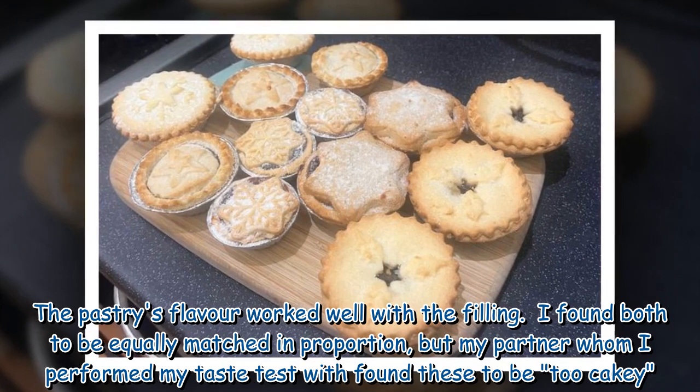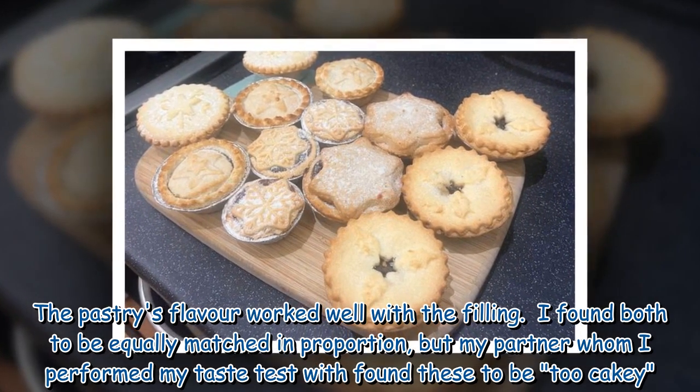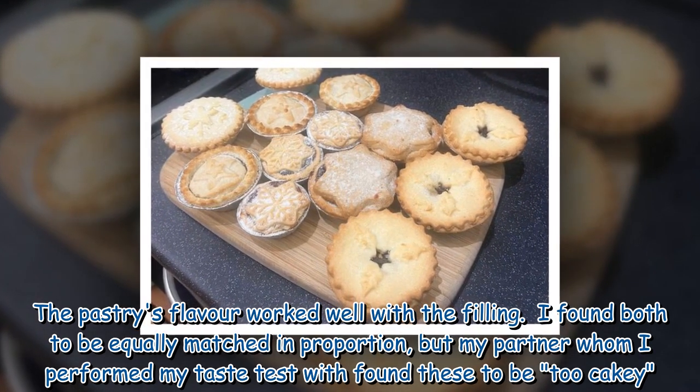The pastry's flavor worked well with the filling. I found both to be equally matched in proportion, but my partner whom I performed my taste test with found these to be too cakey.